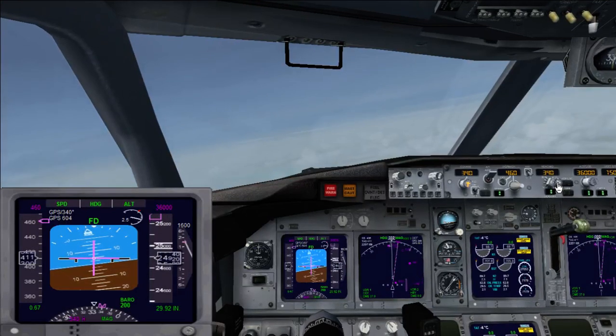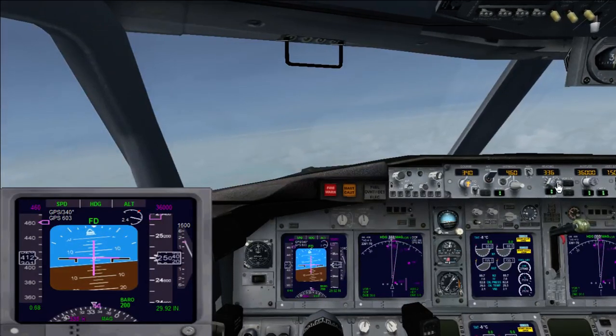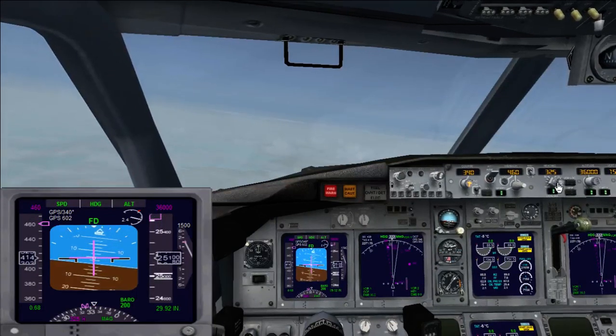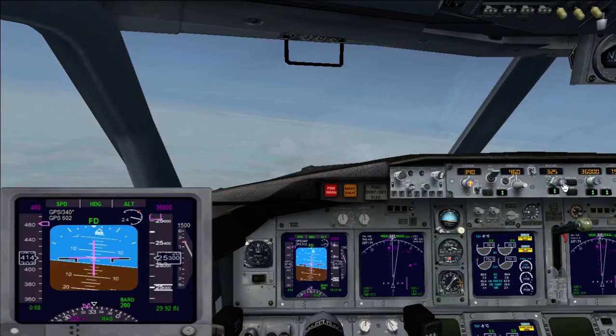American 1873, contact Tampa approach 120.65. Good night. Alrighty, roll over to Tampa approach 120.65, American 1873.